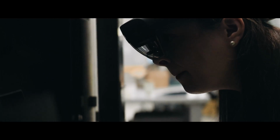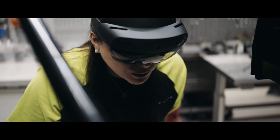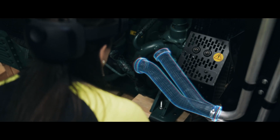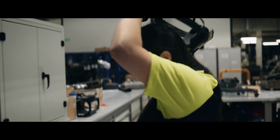Knowledge is gained by consistent learning. Volvo Penta embraces technologies that enable employees to confidently work smarter, more efficiently, and safer. Innovating together, learning at the pace of change.